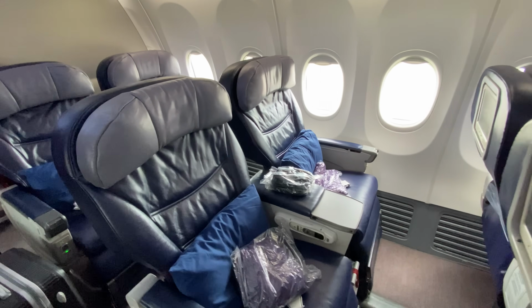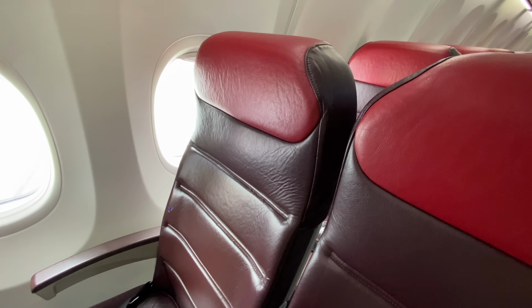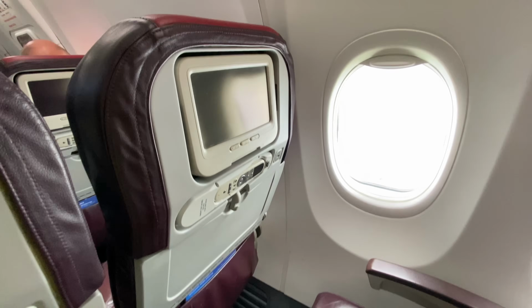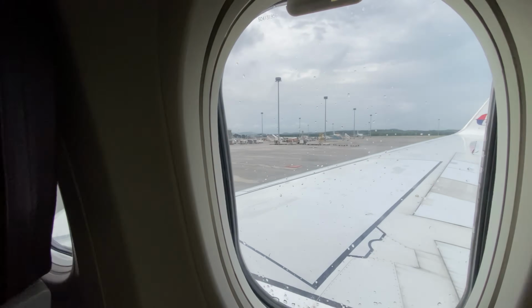This is business class in a 2-2 configuration across 4 rows. We're in economy today and my seat is 16F. All seats are leather covered in a very nice burgundy colour. So here's the view from 16F, and now I'm going to go through the seat features.